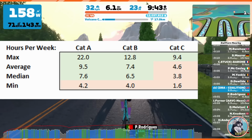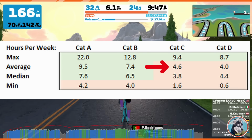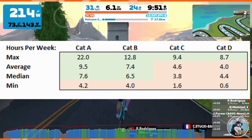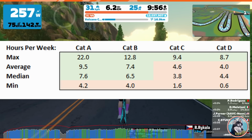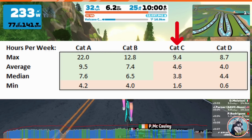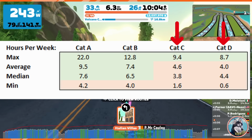However, the C and D cats average just below the 5-hour-a-week threshold, meaning that average riders in these cats may not have the time required. Intuitively, these samples make sense, as we would expect higher categories to ride more often. But does this mean that the average rider in Cat C and D are left with no opportunity to gain the benefits associated with this training?